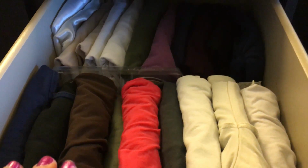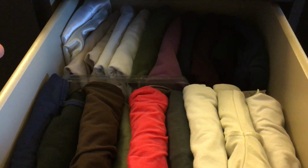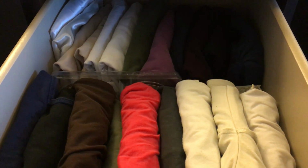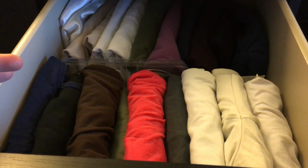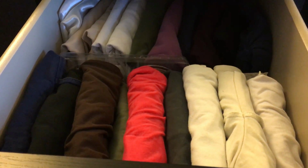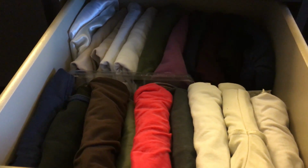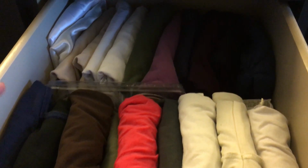So anyhow, this drawer used to be stacked up, and when you stack it up, you tend to only use the one on top, and it's hard to find things. I feel like when I open the drawer, I know exactly what camisole I have and what I'm going to use. And you can use camisole or tank top, same difference. In the summer, I use them a lot to sleep in, or just underneath things. So anyhow, love, love, love that drawer. And that was like one night's project.